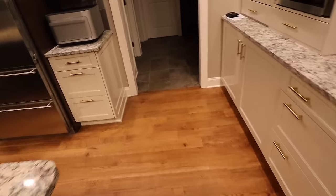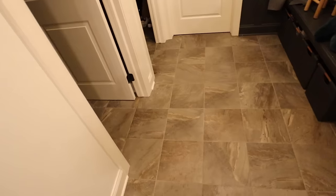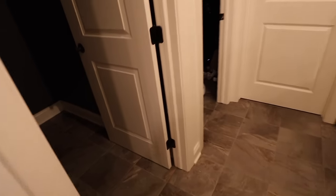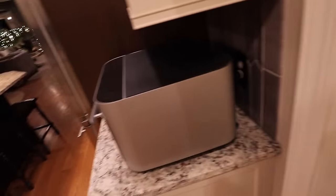I made myself a cup of tea. I need to catch up on a couple work emails. I unloaded and loaded the dishwasher. I have a load of laundry in. It's been a productive morning, and it's only 5:35. So my main floors are, look how shiny they are. My main floors are all done, and now it's just doing the mud room, the Peloton room, and the powder room. I think it's in there. Oh wait, it's right there. It's in the Peloton room.